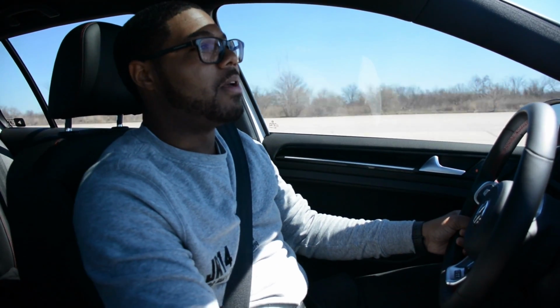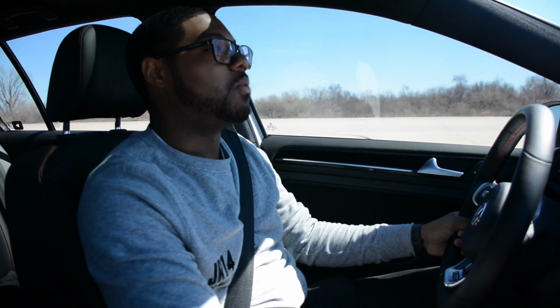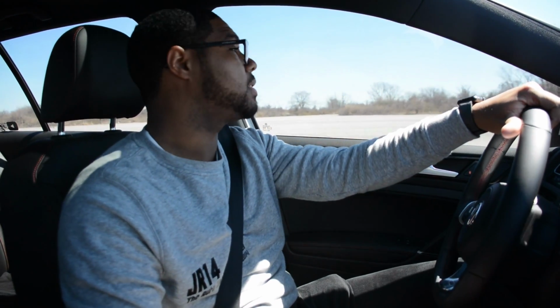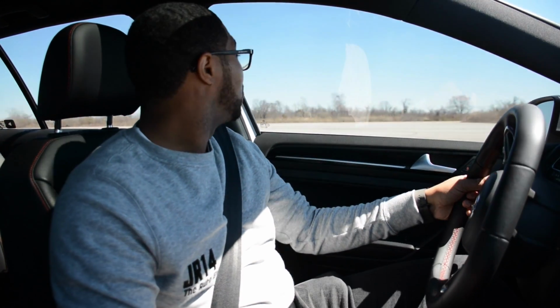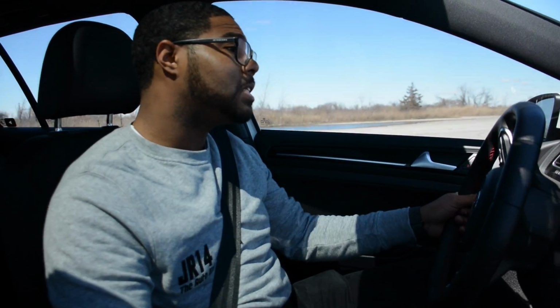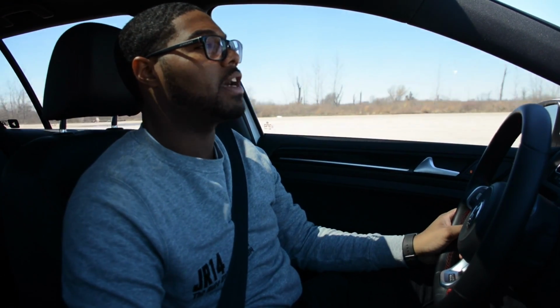Next thing I want to talk about, if you haven't noticed already, modifications. What modifications are on the GTI to this day? I will be more than happy to tell you. So the modifications that are on the GTI, I have not done much. Performance modifications, the only thing that I have is a Rock Euro intake.